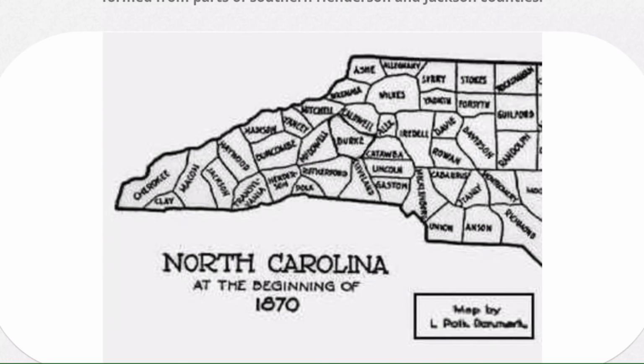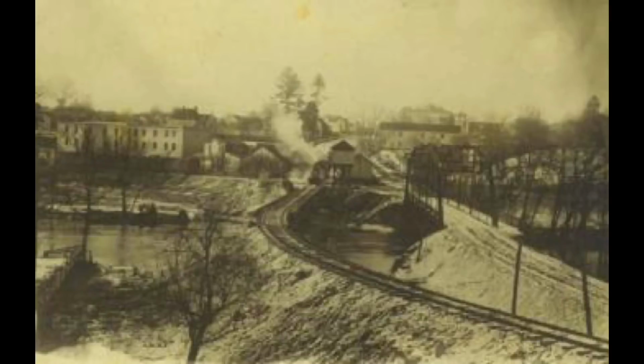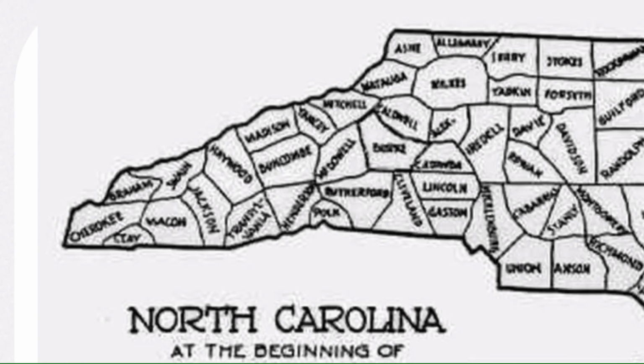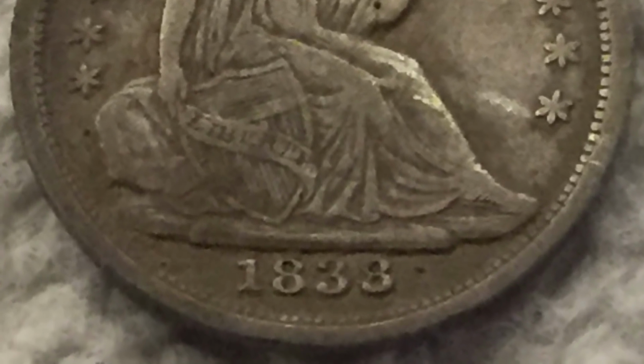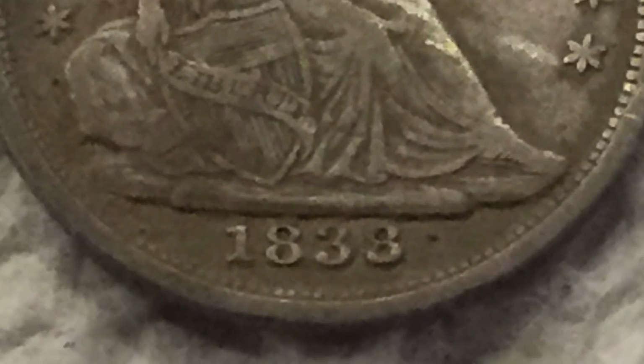1870, you see more counties begin to pop up. More people are pushing into this newly opened land. And in 1888, the first train rolls into Murphy, North Carolina, the county seat. Once the train arrived, progress was unstoppable and more counties began to pop up everywhere. 1838, what an incredible coin to find. Very meaningful for this area.